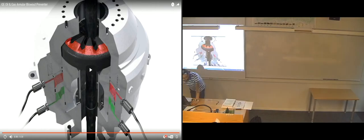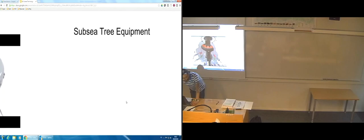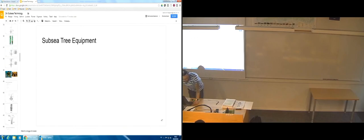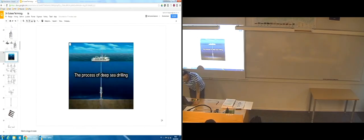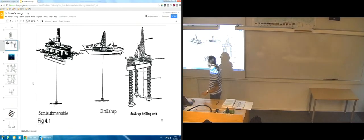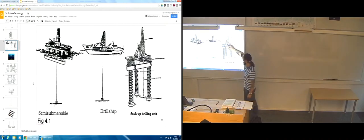So I also had another clip I found, which we can take a look at, which was in relation to the process of drilling subsea, because we were looking at these different kinds of ways of drilling from a semi-submersible vessel, from a floating vessel, and from a jack-up drilling unit.